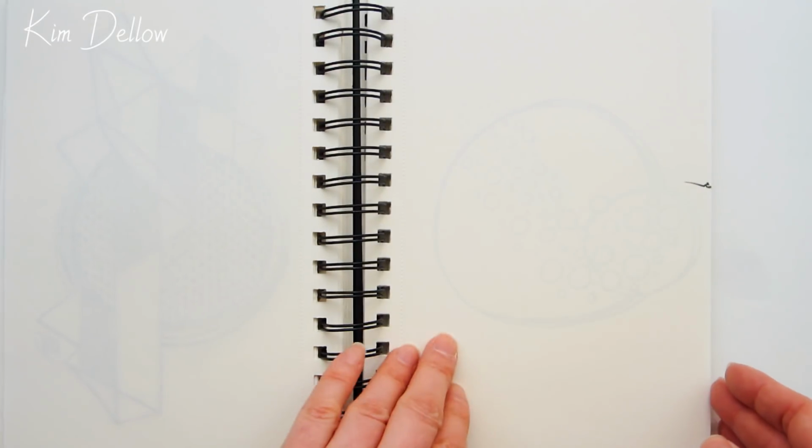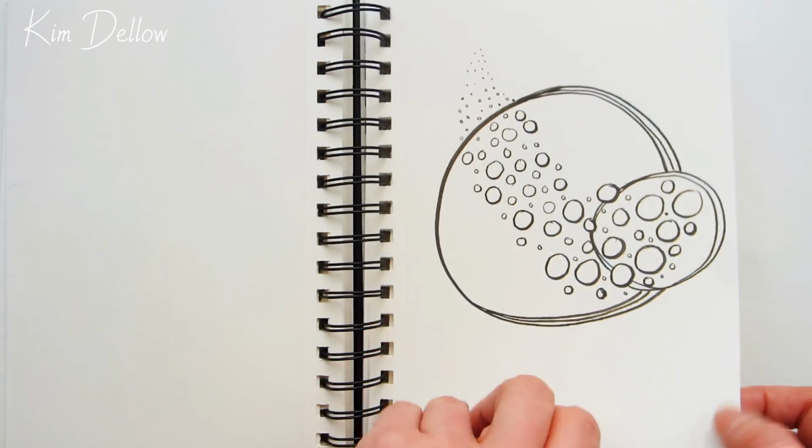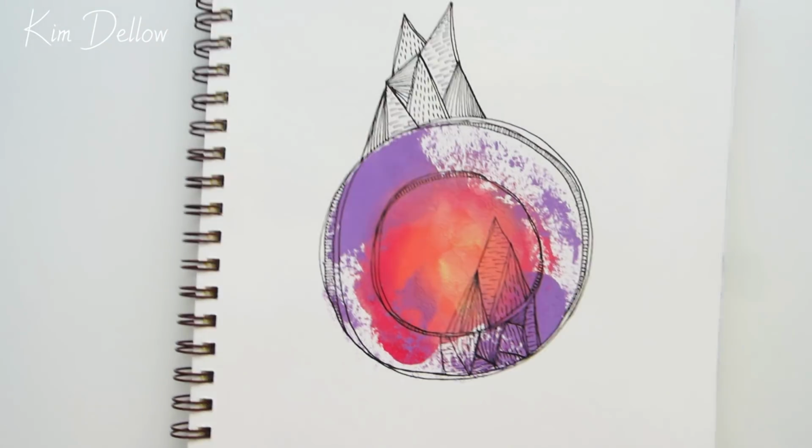And I've been really enjoying making planets. So yeah, they're very abstract planets, but they're really great fun, and I've been loving the names that you guys have been suggesting for them when I couldn't think of names myself.